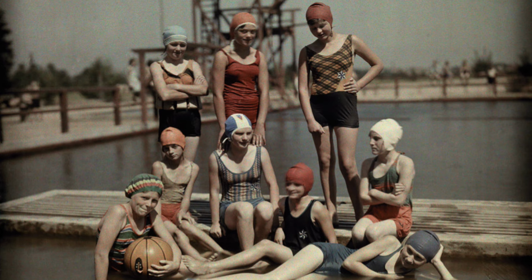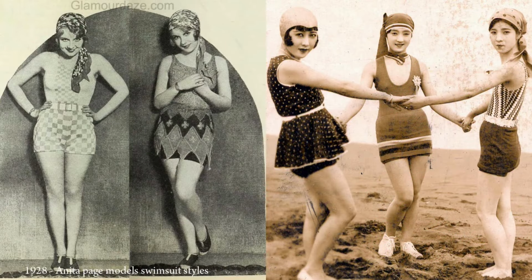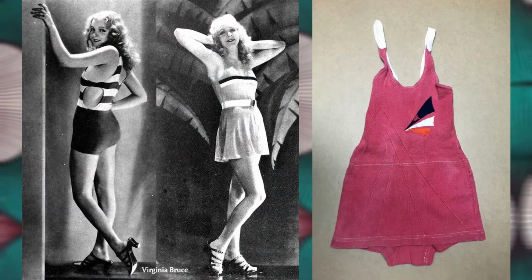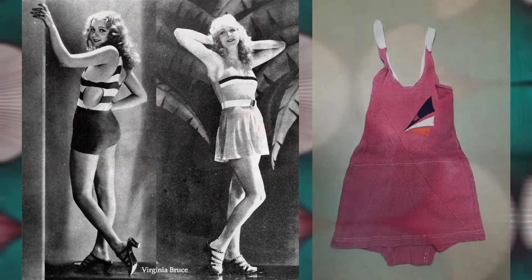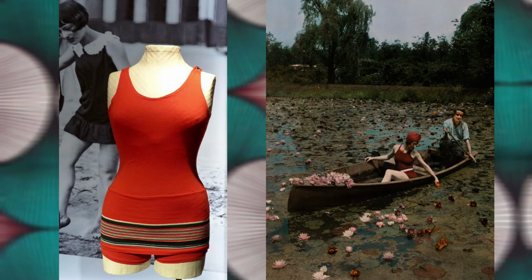Drawing inspiration from the vibrant sportswear of the era, 1920s bathing suits also embraced bold color palettes and playful patterns. The classic nautical themes of red, white, and blue were the most popular, but bathers could also splash around in purples, mustards, jade greens or dark greens, pinks, and oranges.